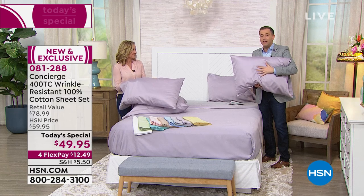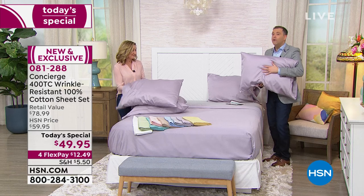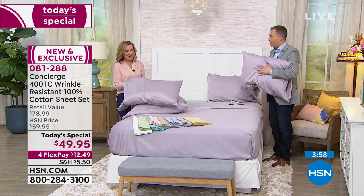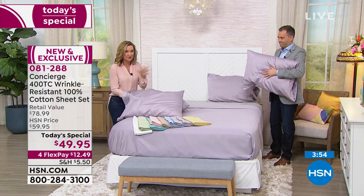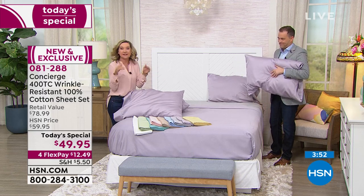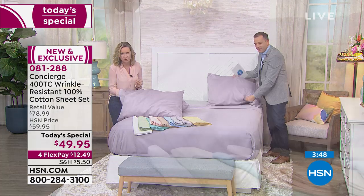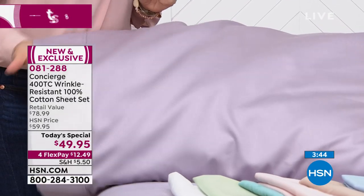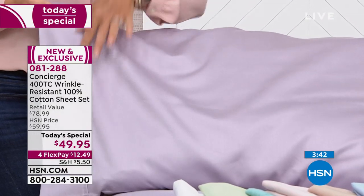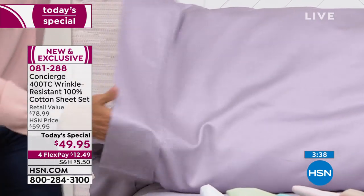It's that sweet spot. And Ellen, after 20 years of doing this, in the 13 years I've known you, you have always told me your favorite's 400. Exactly, because it's not too heavy, it's not too light. There's a really hard line to hit there. So this is that perfect weight. You can feel the luxury in these. They're still gonna be breathable as we go into the summer months. Beautiful luster, beautifully finished here on your top sheet as well as on your pillowcases.